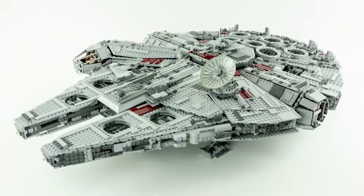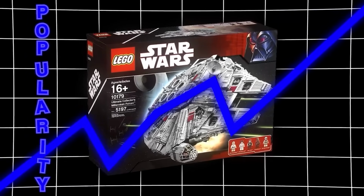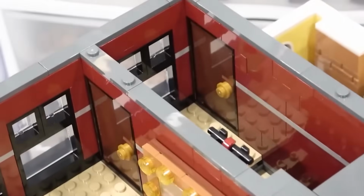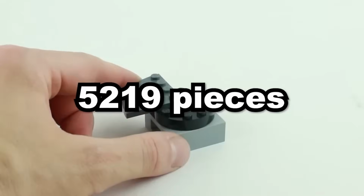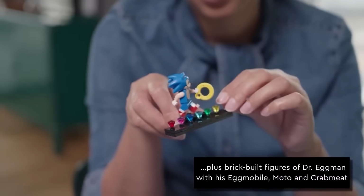Anyways, the Millennium Falcon was a pivotal moment in LEGO history. Since it became so popular, it showed LEGO that they can easily make sets with more childlike themes and aim them for adults. Some of the most popular sets in recent years have piece counts that are through the roof, and this set is what made that the norm. It had an outstanding 5,219 pieces, which was absolutely insane for 2007. This wasn't the end of LEGO's creativity though.